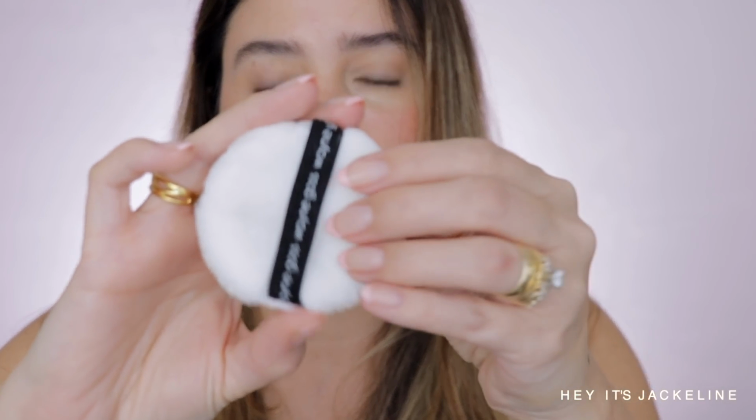Let's just, okay, you know, it kind of reminds me a tiny bit of the consistency of cornstarch. Not as soft though, but kind of like that. Neither so finely milled, but it's not leaving a white cast either. So let's hope for the best, and let's go ahead and use the sponge as he suggested, but from the more velvety side. So I'm just gonna switch it. I'm gonna tap it, and then I'm just gonna apply it right here where I have my enlarged pores.